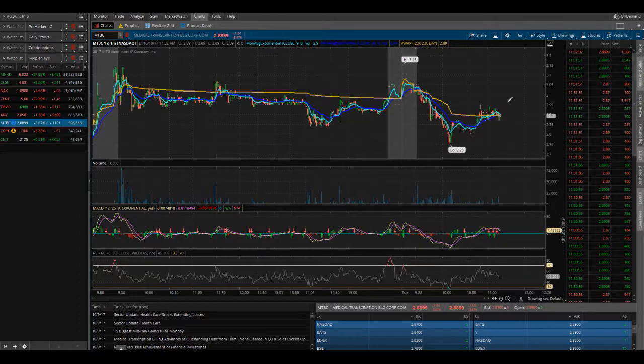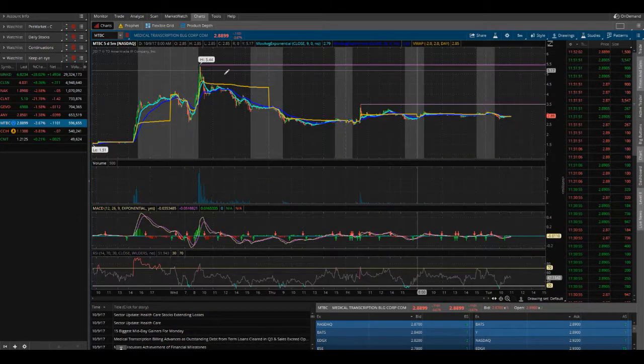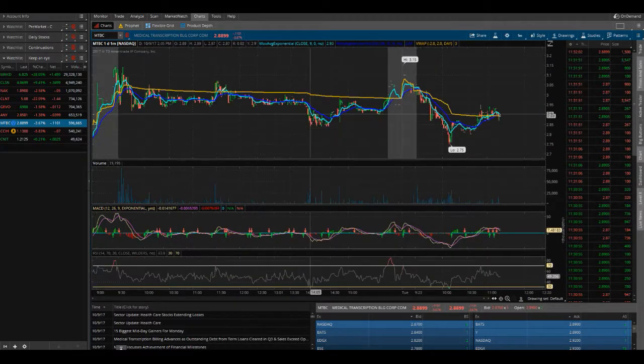Next one up, MTBC. More of the same. Let's see where we drew our line on this one. We drew our line at 3.51 or 5.44. Either could have been a good entry point. And as you can tell, it's nowhere near that. The chart looks kind of choppy, and at the market open, it just took a dive. So again, not really much there. 600,000 in volume, not all that great, and a really bad looking chart.